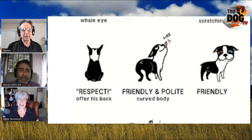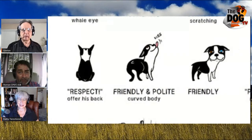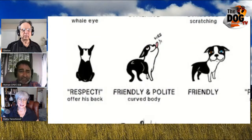Friendly, polite, curved body? Not really. A curved body is not a balance. It's kind of like, hi friends, how you guys doing? It's wrong. It's not friendly. It's insecure. Polite? No, I would say more insecure attachment, structure problems. He's not sure how to approach it.